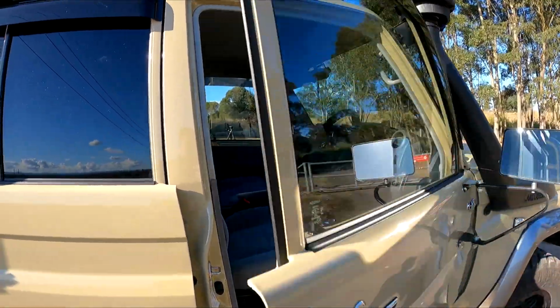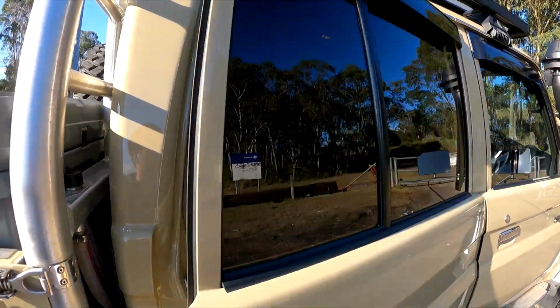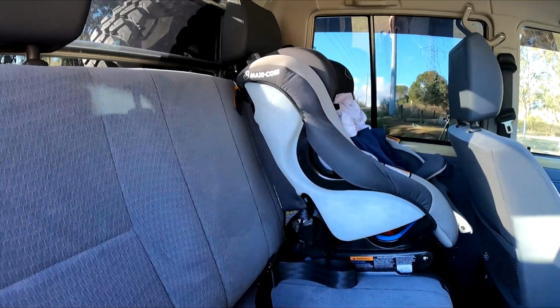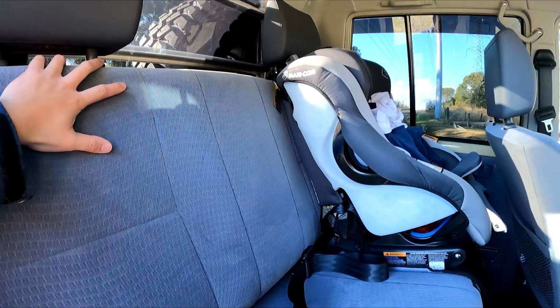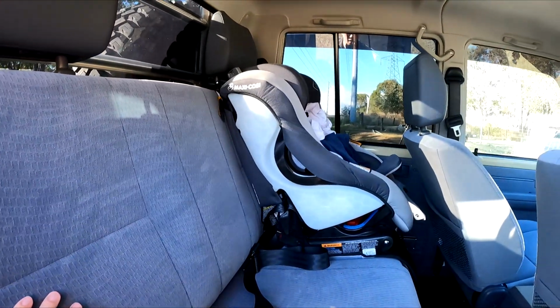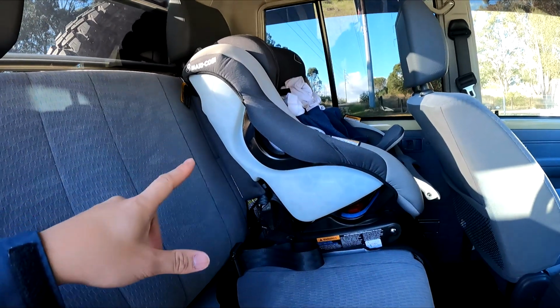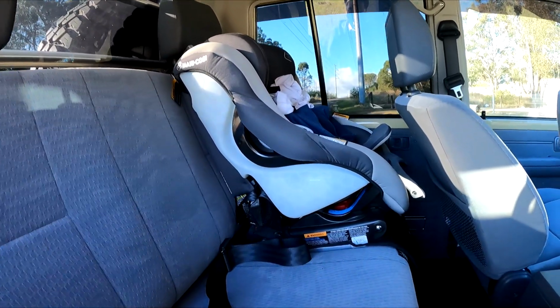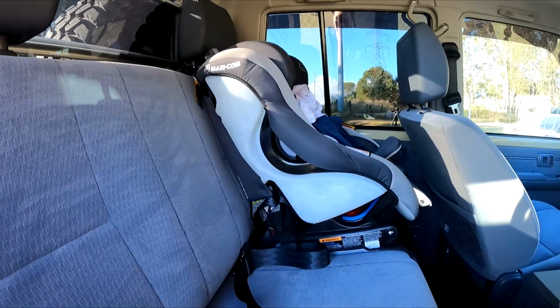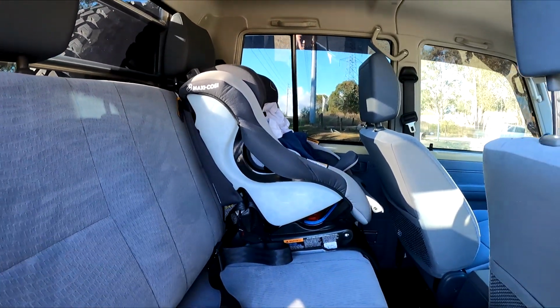Onto the back. It's not really much to see here. Pretty standard for the back of the utility. For those who have kids, the 79 series doesn't have anchors, so I installed a multi-drive child restraint. It's a bar which runs across the back wall. It comes with 3 anchor points, and if you're wondering, this is the Maxi Cozy motor. Fits really nicely, but for this cab, you probably want something a little bit smaller. But a full-size motor works just fine.